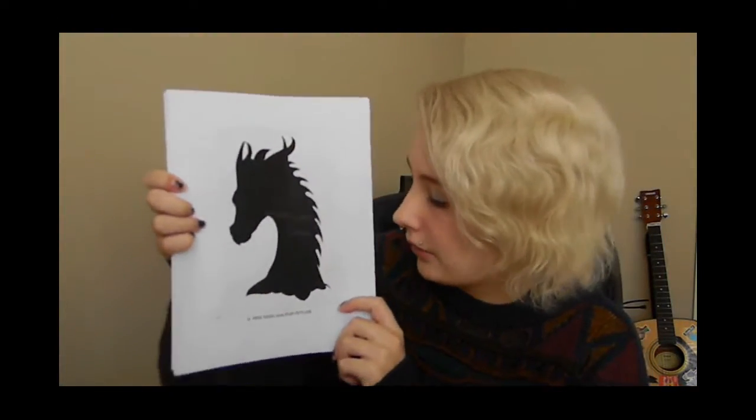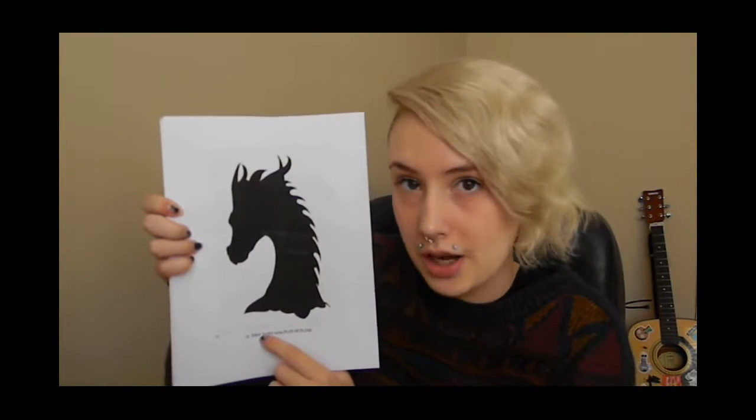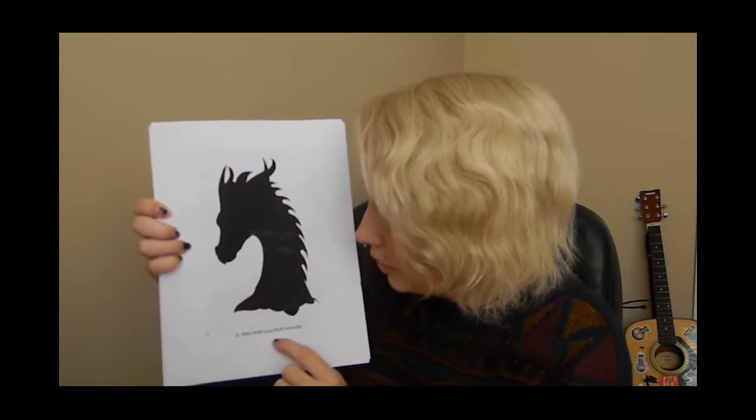So I'm just going to show you guys really quickly what my plot outline looks like. So my book is about dragons, so that's why there's a dragon head on the front. But it says Free, which is the name of my book, Nano, 2019 plot outline. It's a pretty hefty stack of papers for just an outline, but I'll show you why it's pretty big. We flip this around here, and this is kind of what it looks like.